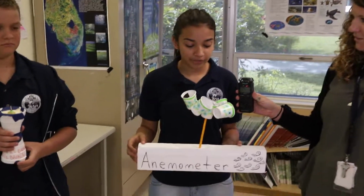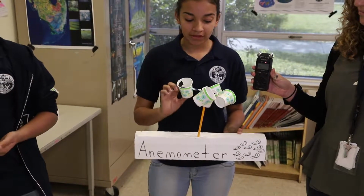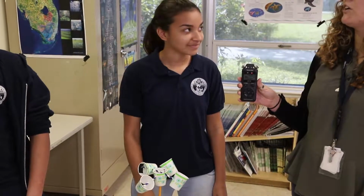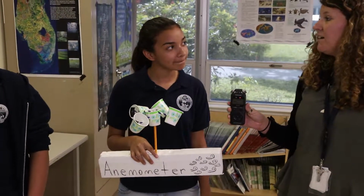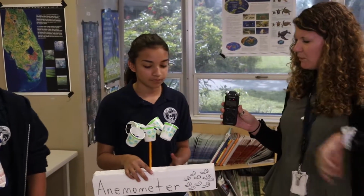This one is an anemometer, and an anemometer works by having its arms laid out, and then the wind pushes it. We used the calculation to calculate what? Miles per hour? Yeah, we calculated wind speed, right? Mm-hmm. And we did that last week. Do you remember what you calculated? What was your wind speed that day? 0.74. Oh, awesome. Can you show them how it works by blowing on it real quick?